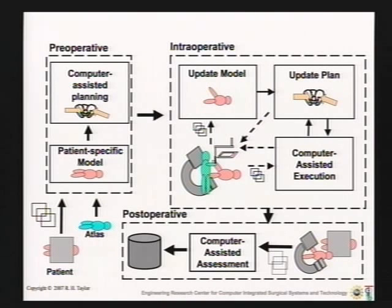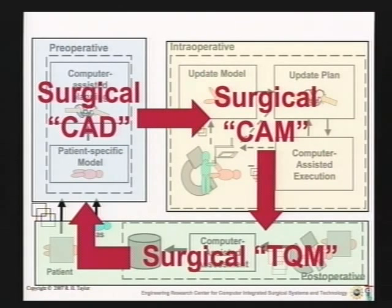You verify that you did what you planned to do, and in follow-up afterwards, you can use many of the same technologies. We have a word for this. We call it surgical CAD/CAM. I used to be in a manufacturing research department, so this seemed very appropriate. As I'll say a little bit about this loop here, this total quality management loop, in the end, I maintain may be where the biggest impact of these computer-integrated interventions is going to come from.